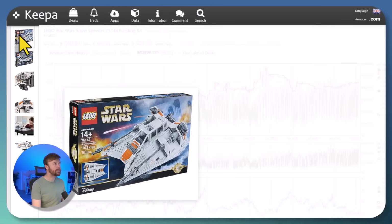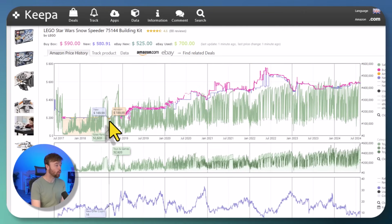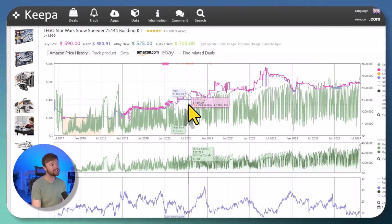What other similar sets could we look at to learn about potential performance of this? Now, again, this is open to interpretation and this is each person's opinion, but my opinion is that maybe the Snowspeeder 75144 is reasonably similar to the Landspeeder. Of course, there's big differences, but we're just trying to find some similar sets that we could look to that are expensive Star Wars sets. This was $190 before retirement back in 2019, and we can see really solid performance on this. It grew in the first year to $320. In the second year, it peaked at $490 right there.